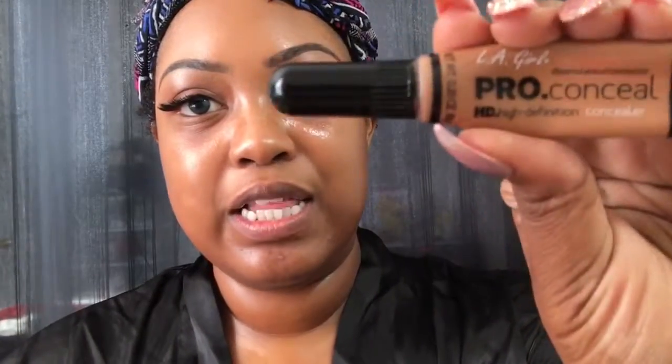So the next thing I'm going to take is my LA Girl Pro Concealer in the color Toffee. I get the same exact color as my skin. The reason I do this is because when the summertime comes, I do not wear foundation. I don't wear foundation because it's going to rub off, or it's going to stain my clothes, or it's just going to be hard to maintain, because as soon as I step outside, I'm going to feel slimy, I'm going to feel dirty, and I just don't like that.